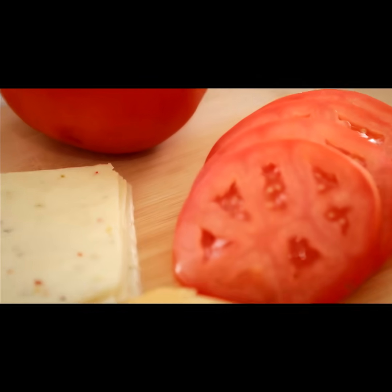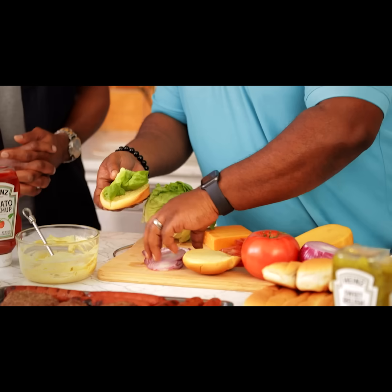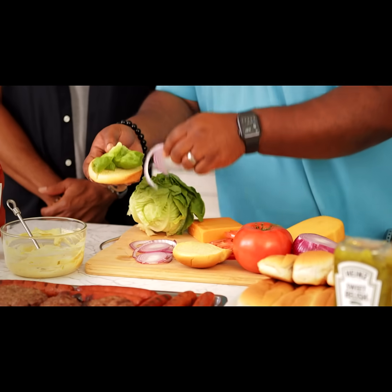Ooh, and then let me guess, it's all about them toppings. Always about the toppings. The sky is the limit. Whatever you like, you pile it on, layer after layer of flavor.